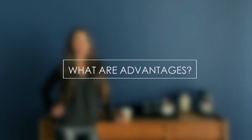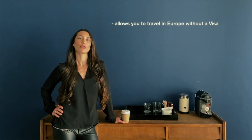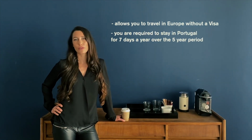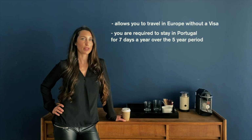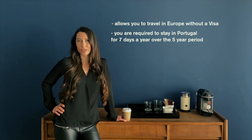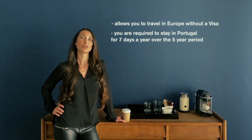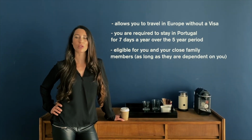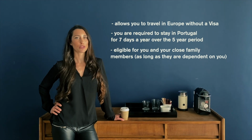What are the advantages of the Golden Visa? The Golden Visa, as mentioned, allows you to travel freely within Europe. You only need to live in Portugal for 7 days a year. You can stay at a hotel, for example. You could rent something. Of course, you want to spend your holidays here. It's beautiful. It is eligible for yourself and your close family members, such as your spouse and your children, as long as they live dependently under your household.